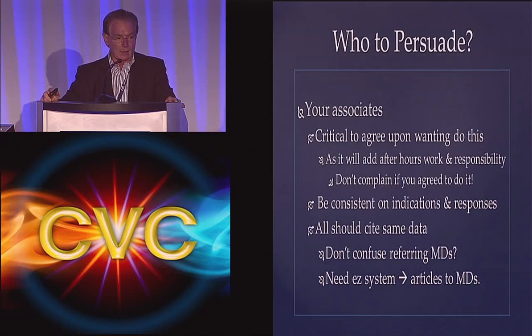And the principle of getting them to agree is hopefully they won't complain afterwards, and also they'll comply with whatever the program is that you set up. And it's also, in my opinion, very helpful if everybody on the team, the physician team for sure, is in agreement on the indications and the responses. So when you get a call, everybody says pretty much the same thing. These are the criteria we use to say yes, and these are the criteria we use to say no, and the response time. When are you willing to do it? So it's best if everybody's consistent on that, so as not to confuse the referring MDs and generate complaints.